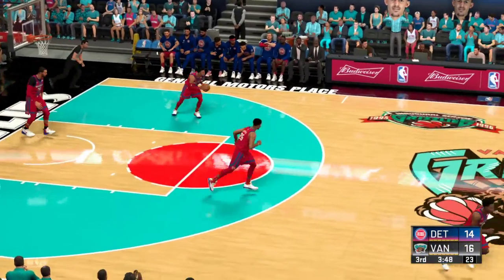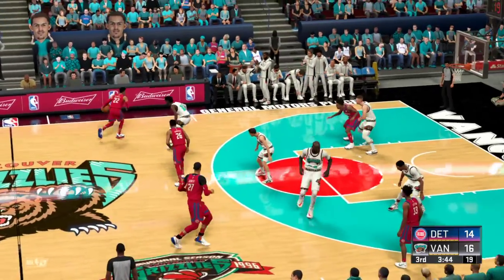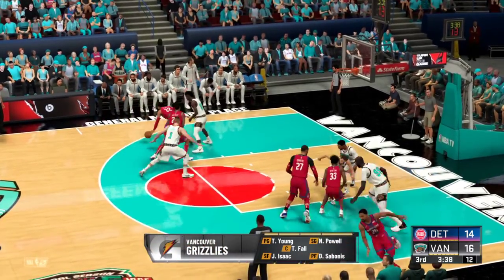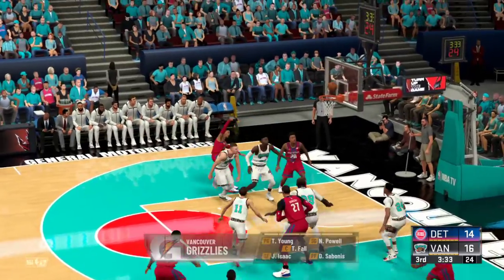And now let's check out the lineups courtesy of Gatorade, all fueled up and ready to go for the second half of basketball. And Vancouver, who they've got? They've got Fall. Powell is out there with Young. Then there's Jonathan Isaac. And it's Sabonis in at the power forward.